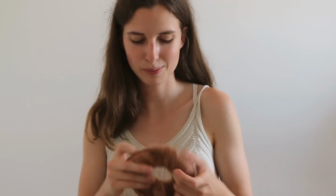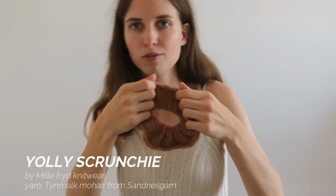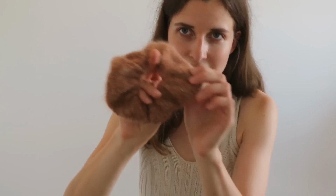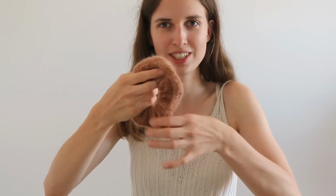And then I have a very small accessory. It is this Yoli scrunchie from Miller Fried Knitwear, the same pattern design as the skirt, and it is knitted with 2 strands of mohair. I used the tynn silk mohair, and it was a rust yarn. There is a rust color I need for the headband, but I knitted this before I finished the headband. I know, don't do this.